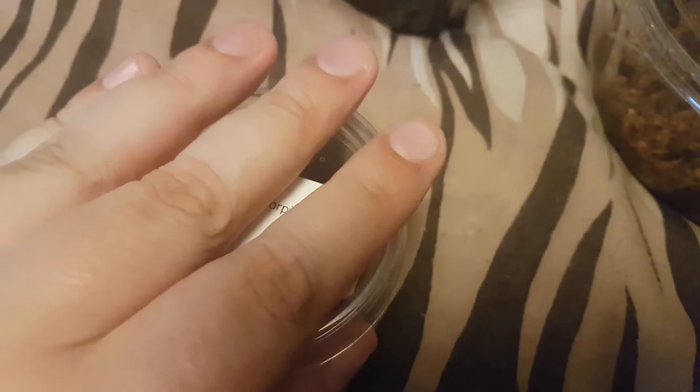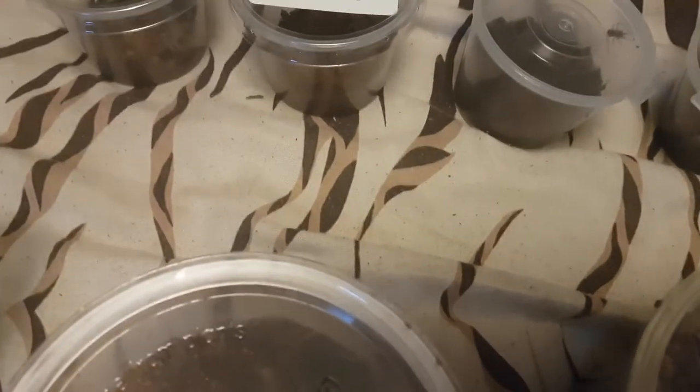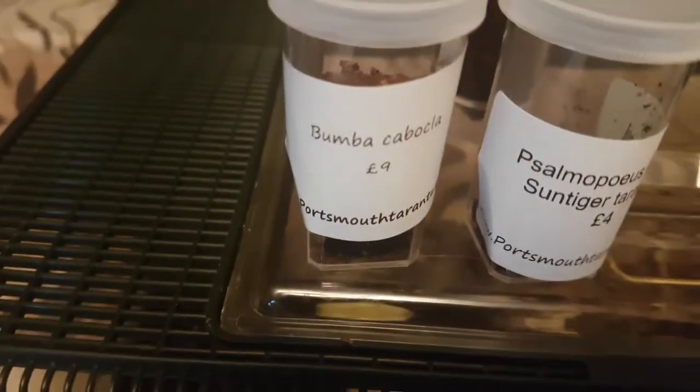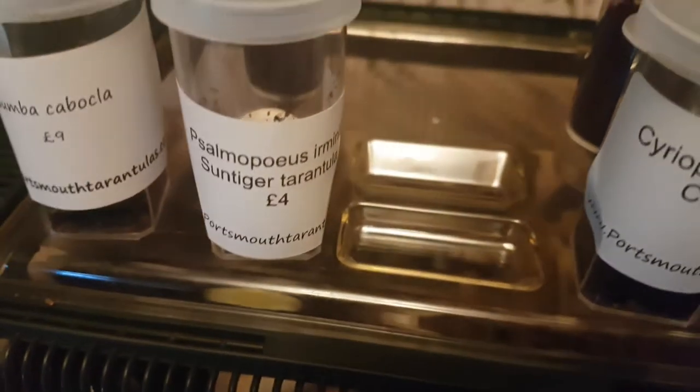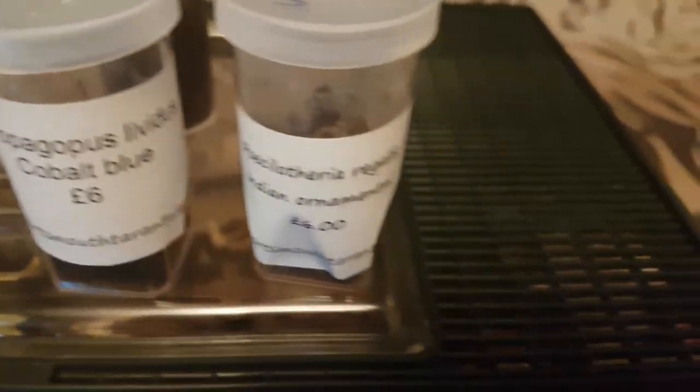Three Italicus from the Invertabarian. What else have we got here? Right at the back, he's got four sling pots here. They are what's in there. You should be able to read these. I shouldn't have to shout them out.